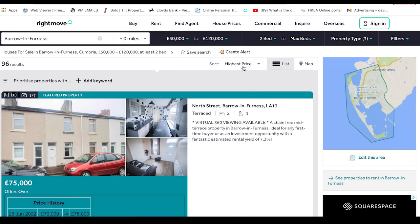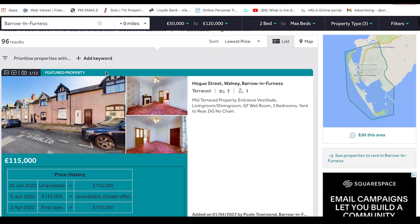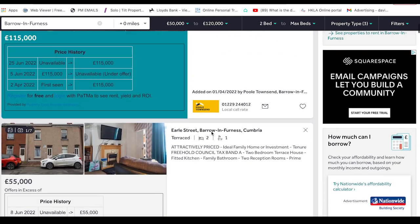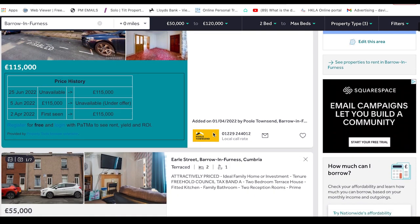Automatically it's filtered starting with the highest price, so we're going to start with the lowest price properties. It's given us 96 results, and we're going to have a look. You always get a featured property at the top. Now, a little tip for you, what we don't want is properties that need big refurbishments. It's just not worth it in this market we're in, because building materials are through the roof, labor costs are through the roof. You don't need that added cost.